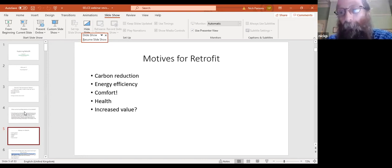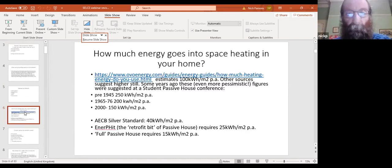Would help if the EPCs were more accurate, because they are based on reduced data, SAP, the Standard Assessment Procedure for the Energy Rating of Buildings, and that can only be as accurate as it can be. But if people said, no, I'm not going to buy this one because I can see it's going to cost me a fortune, it would actually help the market to become more energy biased.